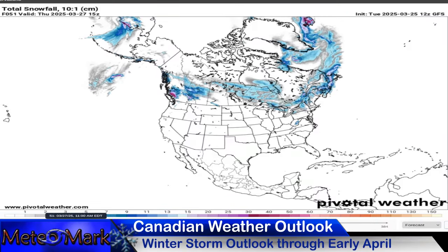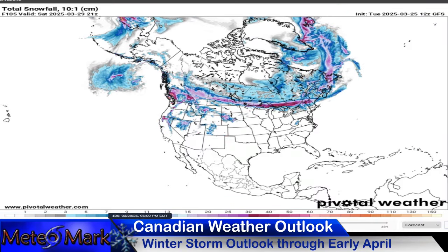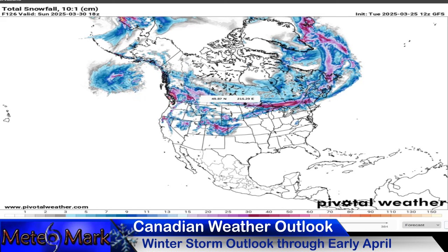And here we go with our snowfall amounts across Canada. Look at all the way through the weekend here, all the way through British Columbia, along the U.S.-Canadian border here. This is where we're going to see snowfall amounts of 10 to as much as 30 centimeters, locally higher here into parts of southern Ontario and Quebec.